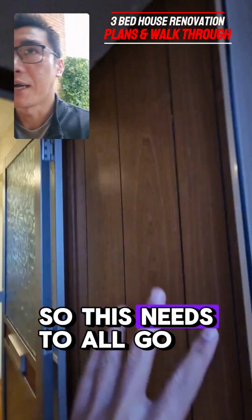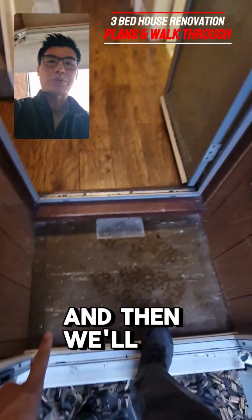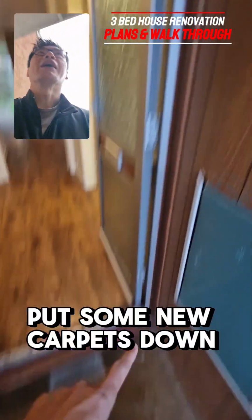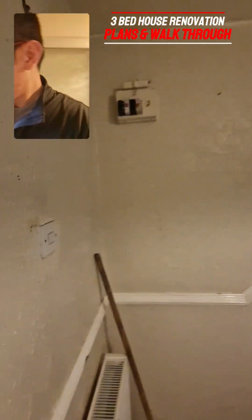So this cladding, this needs to all go really. It makes the place look a bit too old, and then we'll put some new carpets down there. That needs to be painted. Okay, so first things first, close the door.